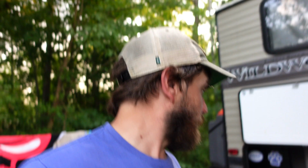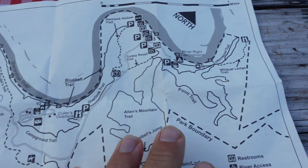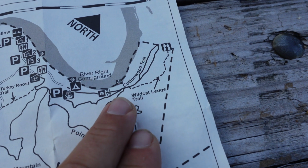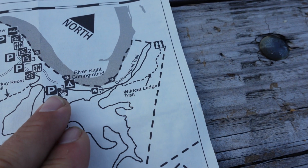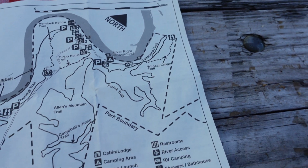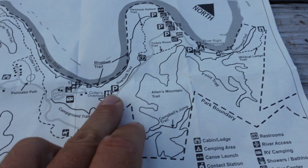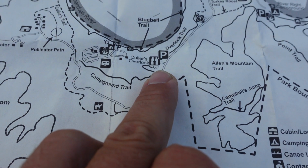And then it looks like we're going to go do a couple of hikes. We're going to take you to, well, let me just show you on the map. So friends, if you look at the map here, what we're going to try to do first is this Wildcat Ledge, which leads out to an overlook. We'll have to park here and get on Cottonwood and go over. And we're probably also going to take you to Colors Overlook, which you can drive right up to.